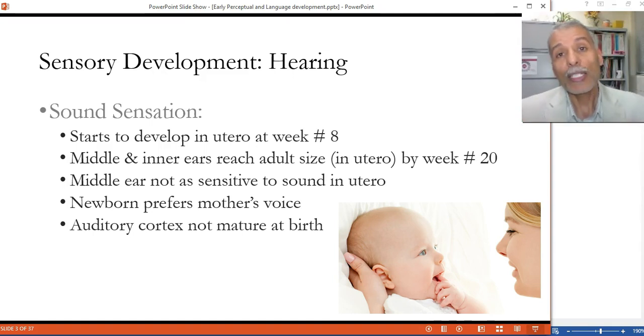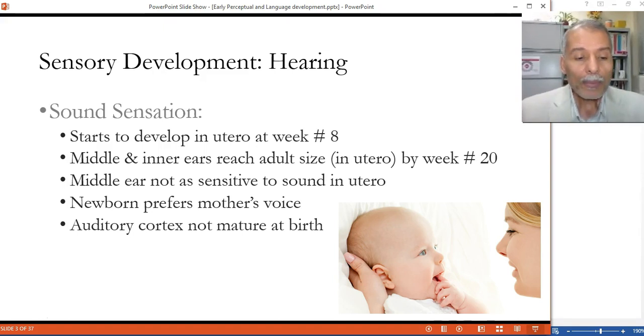And every language has its own rhythm. Every language has its own melody or intonation. So as a result, in a matter of weeks, before the fetus is born, it is able to distinguish the native language of the mother from another language. The fetus is able to distinguish the mother's voice from another voice, and is able to distinguish human speech from noises or other kinds of sounds.